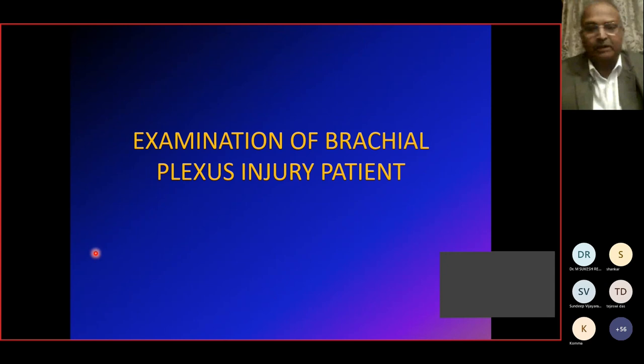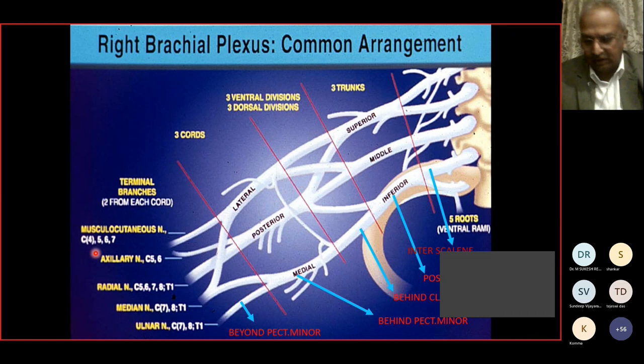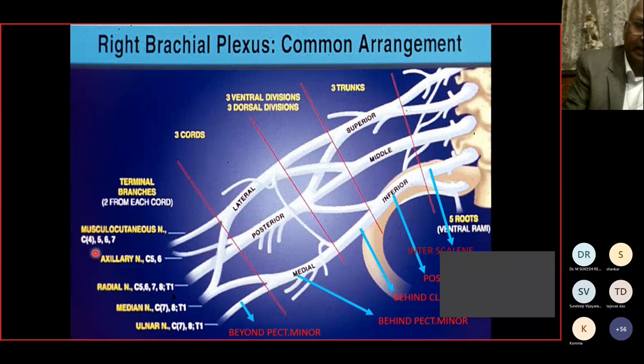So starting from the examination point of view, I think one must be thorough with this brachial plexus diagram. You must always have it in your clinic as well as in the theater also, because many times we ourselves have difficulty in identifying which is anterior division, which is posterior division. Like that, you can have confusion. So you must always have this diagram, especially when it is damaged, pulled, and goes behind the clavicle. Then the whole thing will be totally jumbled and very difficult to see the normal anatomy.